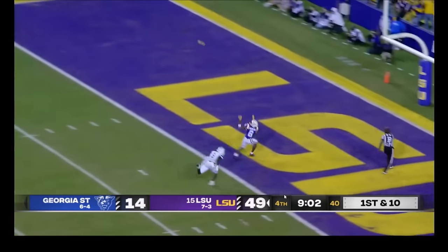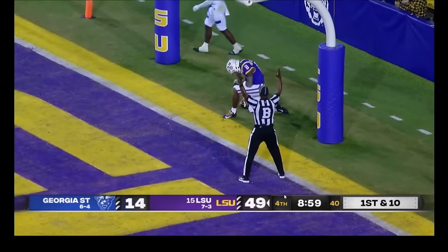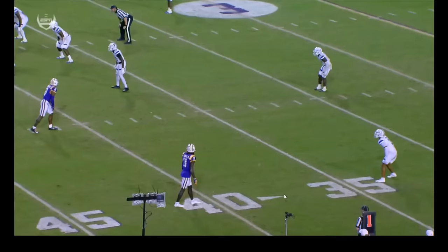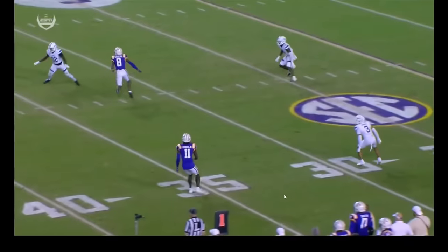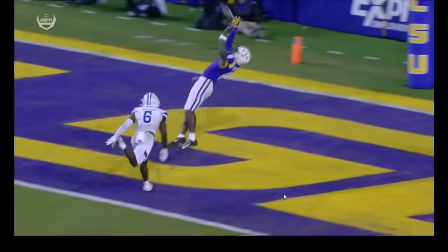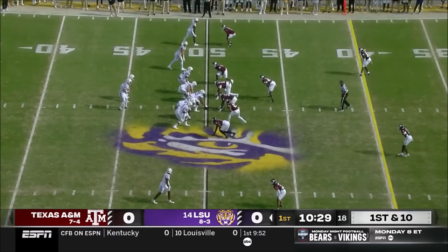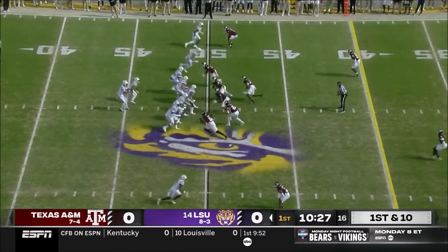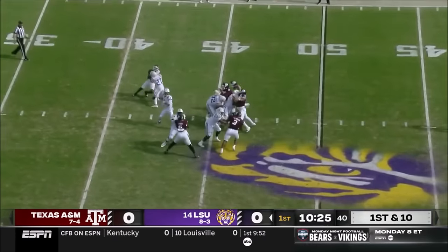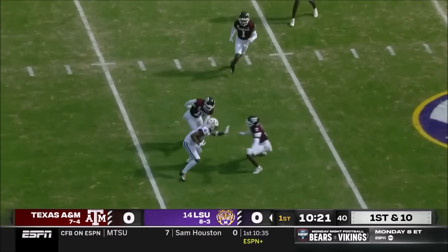Play action, Daniels heaves one long, and it is caught for the touchdown. This is one-on-one with the safety, and it's just easy. It's unfair. He goes outside, or inside, then outside, and a little stem. Bounds. They probably should have marked the ball at the 49-yard line. Instead, LSU gets the benefit of the doubt, and the long throw from Daniels to Malik Nabers.